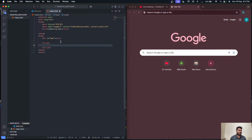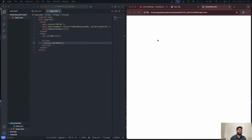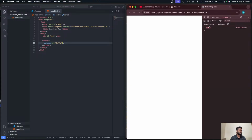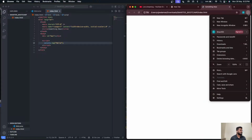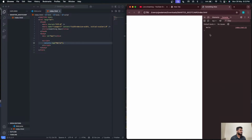Okay. So for example, we can console.log and we want to say, let's say hello. We hit save and we open this file here. You see nothing right now because we are logging this in our console. So let's go to our console. How can you go to our console? You can inspect this page, elements, and then you find the console tab right here. You see, we get a hello printed right here. Another way to do it is you go here and then you go to more tools, developer tools. Again, this opens up and you see hello being printed right here.